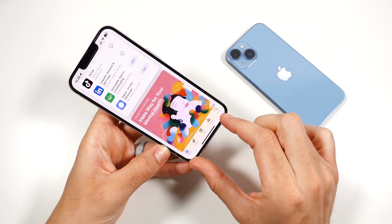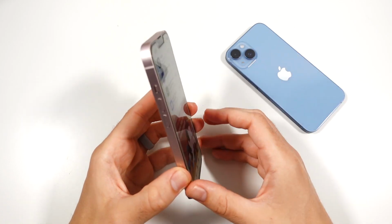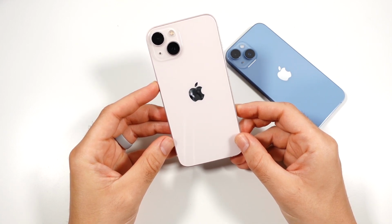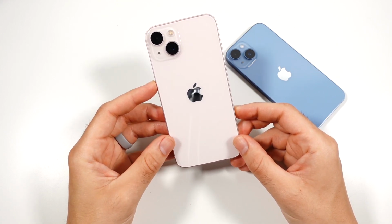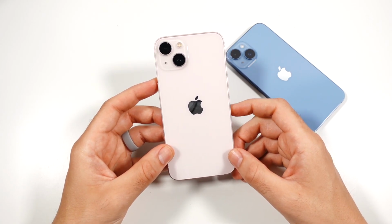Now, the phone itself also does give you Ceramic Shield glass, so it's pretty durable. I still have a screen protector on, and I do recommend a case because they're not invincible. I said they're durable, not invincible. So you can still crack and break the glass on this iPhone 13 if you're not careful.